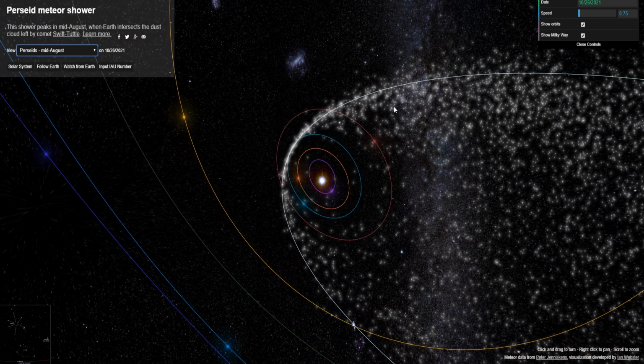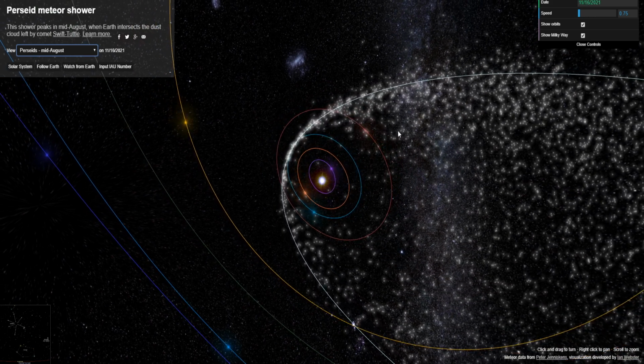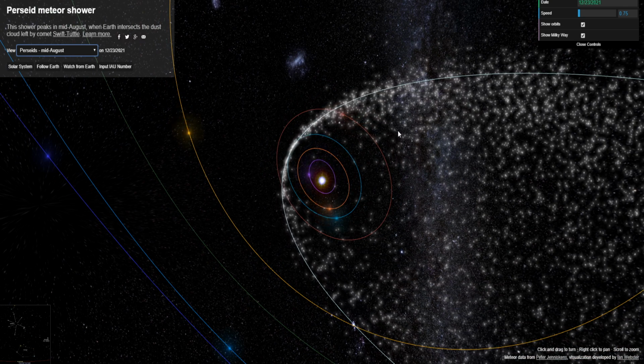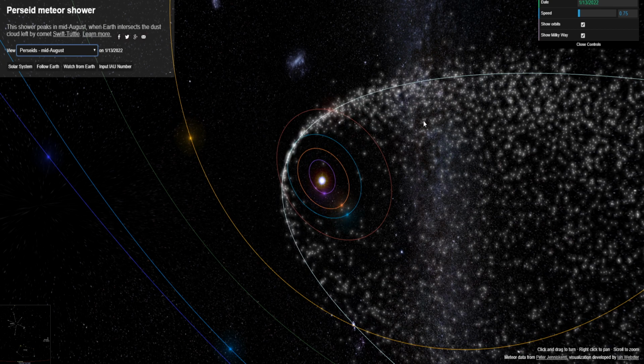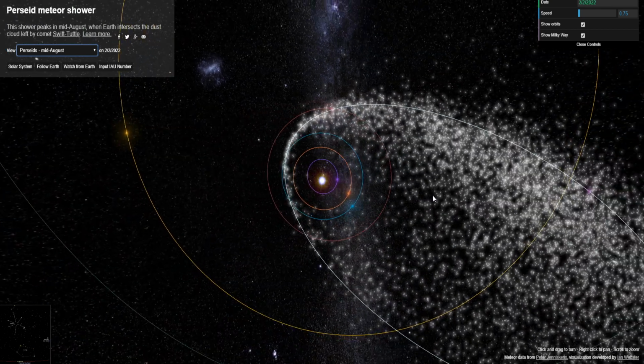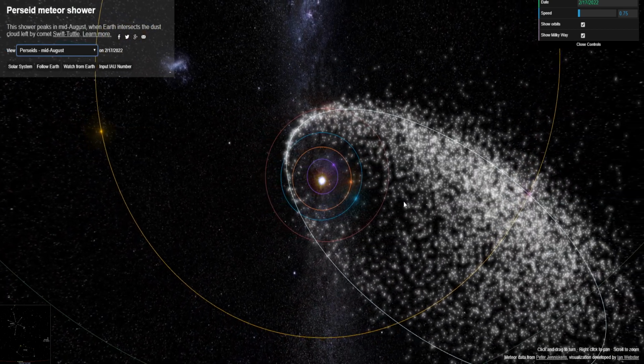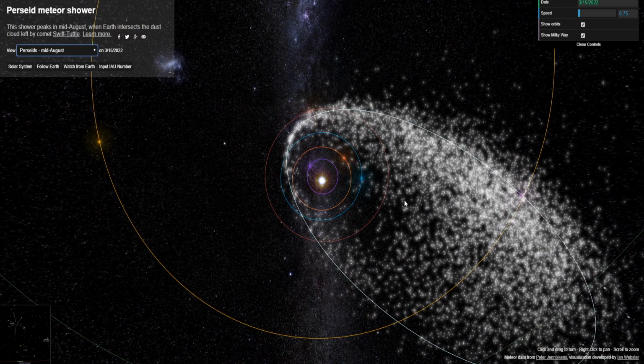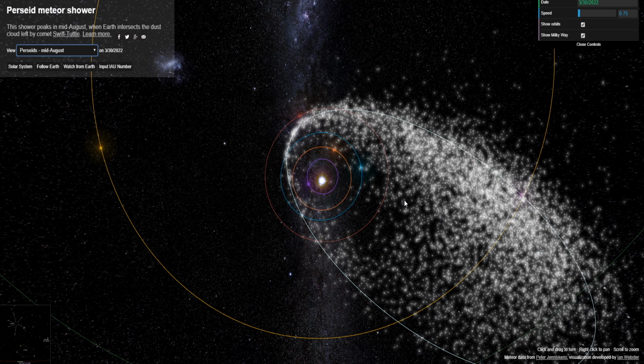One bit of space debris could be a little bit bigger and brighter, which just means it lasts longer and it's more visible in the sky before it completely vaporizes. So it is a lot of fun, especially when the weather cooperates and conditions are just right. It takes a little bit of planning ahead, but it's all part of the beauty of the evening skies.